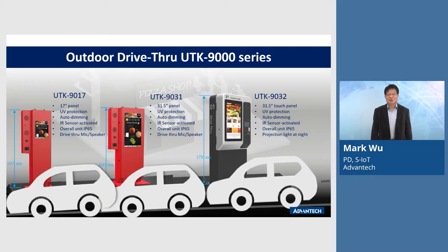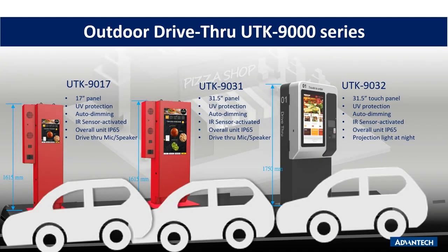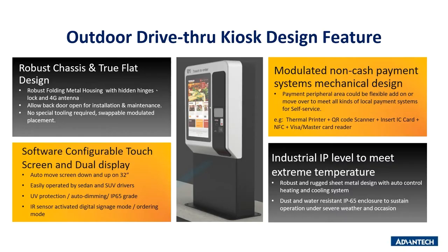Besides indoor intelligent self-service solutions, UTK also provides outdoor solutions. So the next topic I'd like to talk about is the UTK 9000 product family, which is an outdoor drive-through self-ordering and self-checkout solution, including UTK 9017, UTK 9031, and UTK 9032. Unique features include a robust and rugged design with IP65 waterproofing.